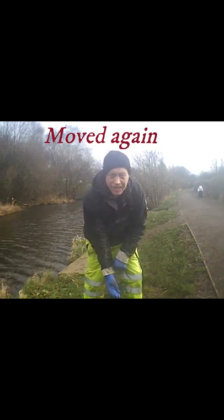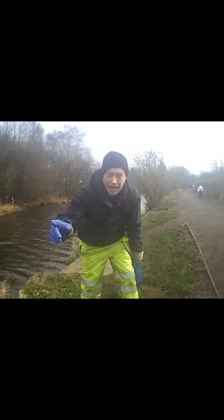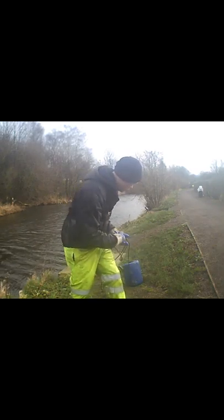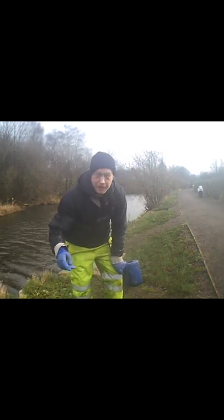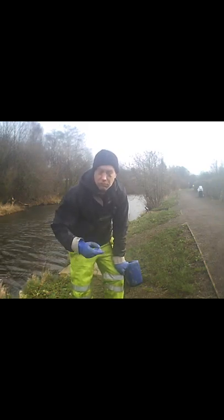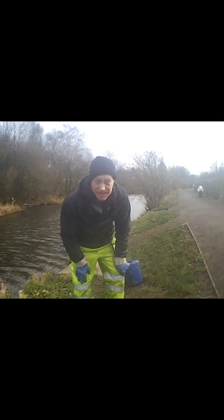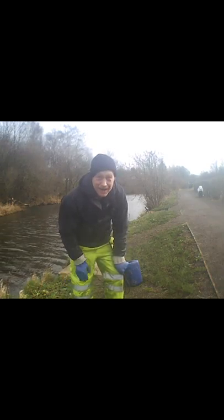Okay, I've just had a chat with the local banksman, the bailiff, who works for Newton Anglers Association. And he's just told me that they regularly rake this out, always raking it out, getting rid of all the crap. So we're not expecting anything out of here, really, anything big.